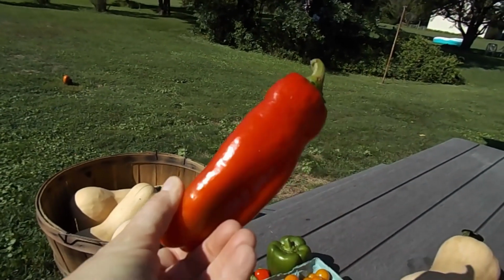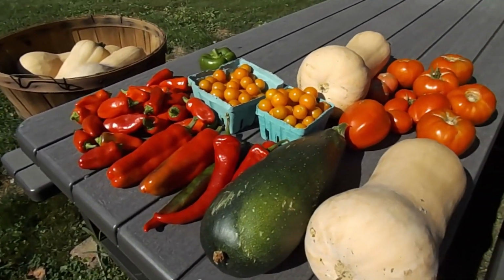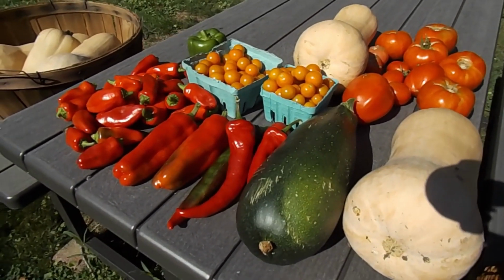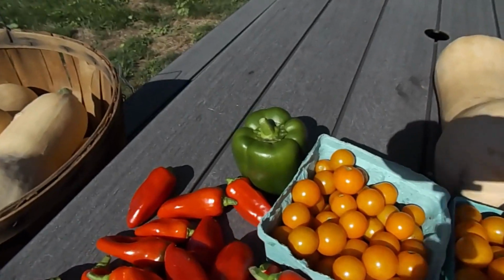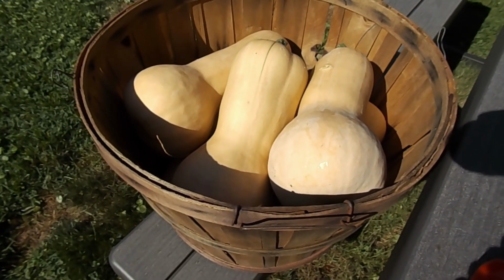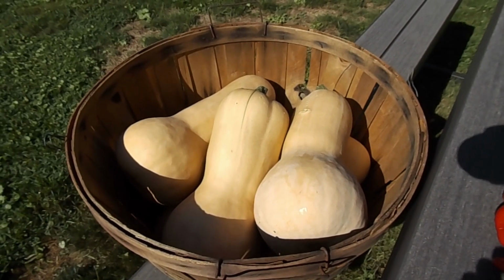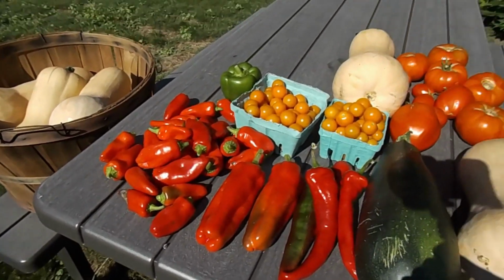So these are the sweet Italian friars. I've got a little bit of zucchini left. My replants for my second planting of the season are starting to take off, so I'll show you those in a little bit. I got a green pepper that came in, but look at this bushel of butternut squash. I don't know what we're going to do with that, but it's going to turn into soups at least, a little bit of saute.